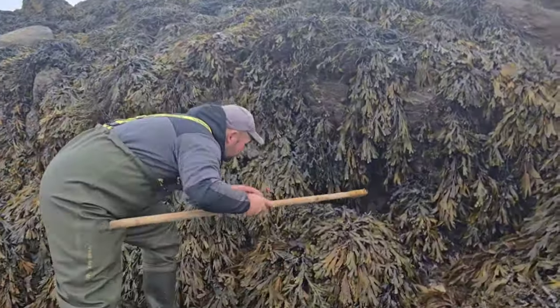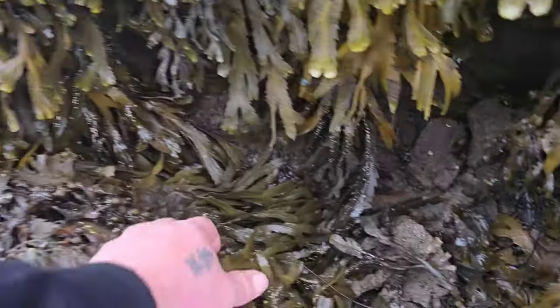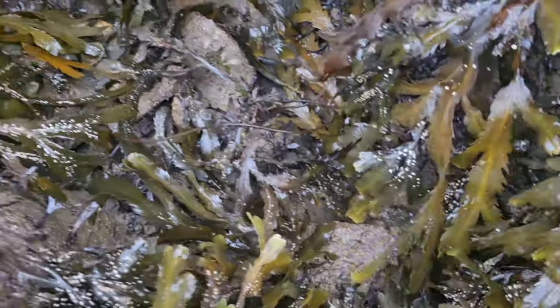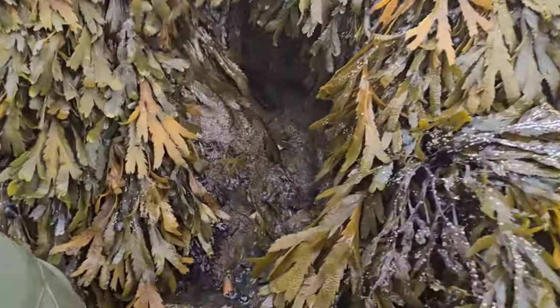There's plenty of it here to go at. Should come across some velvet here in a minute now. Velvet crabs. Put everything back the way you found it. There we go, come here. Oh, okay. Tiny little one. We got a lobster. Just a little velvet.